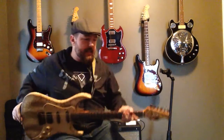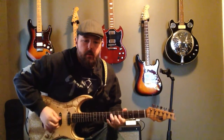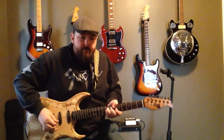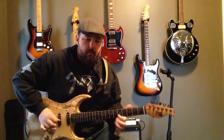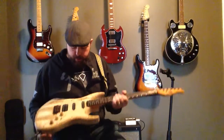This is the SSH configuration, single coil humbucker. You're quiet as can be, and you can rock out. Sustained for days.